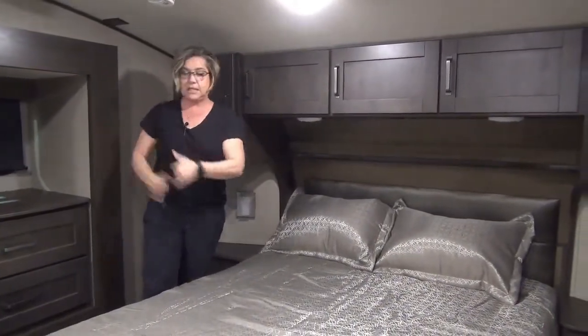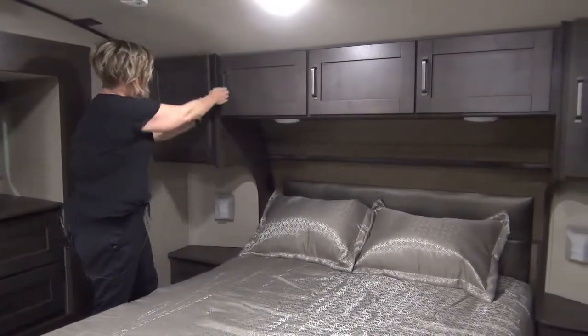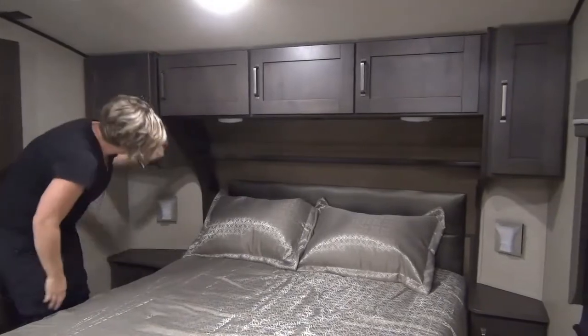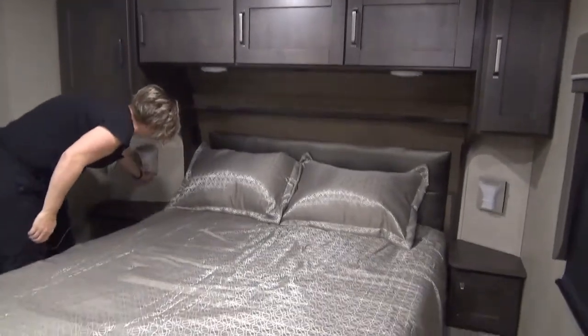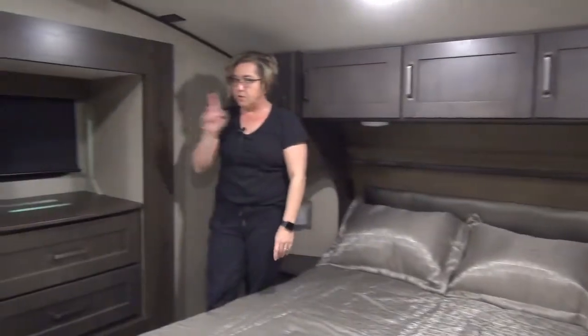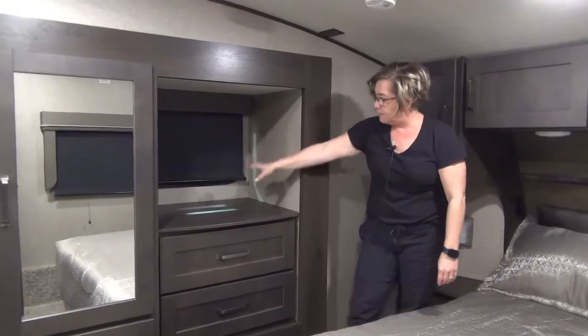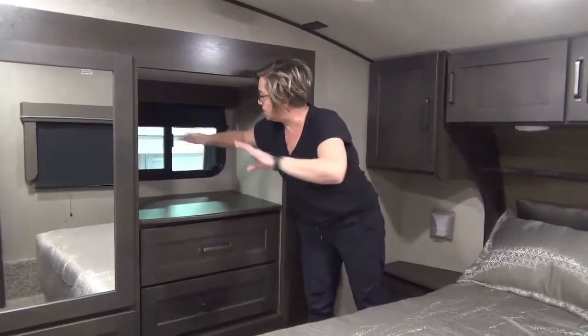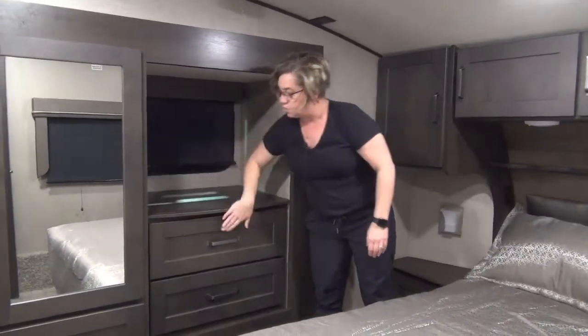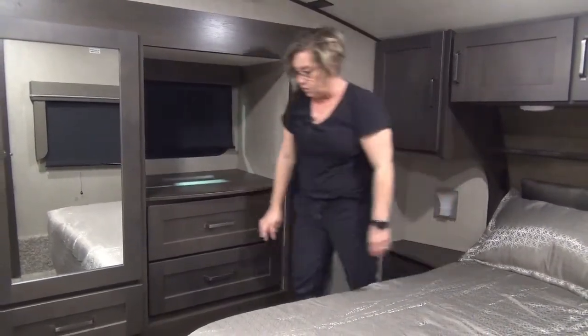So wardrobe slide, north-south bed. This is an actual queen bed. Lots of cubbies, storage, chargers, plug-ins, sconce lighting here. And then you do get a window. So again, when you're looking at other floor plans similar to this, you get a nice big window here for cross breeze ventilation. Some extra drawers across from another window on the camp side. So quite functional. Storage under the bed.